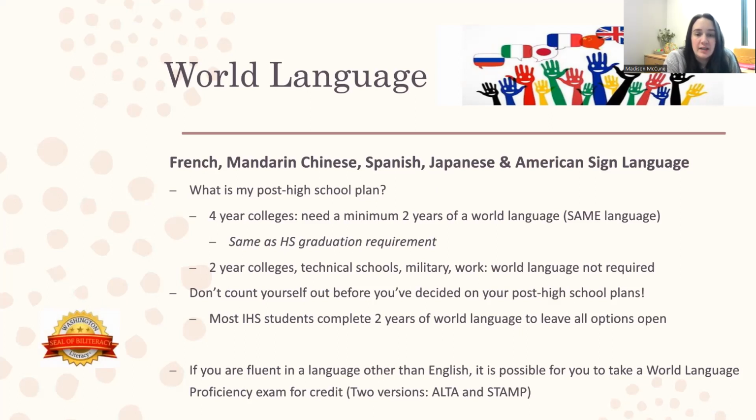And if you are fluent in a language other than English, it is possible for you to take a world language proficiency exam so you can meet those requirements. And that's something you can email your counselor about if you have questions regarding that.